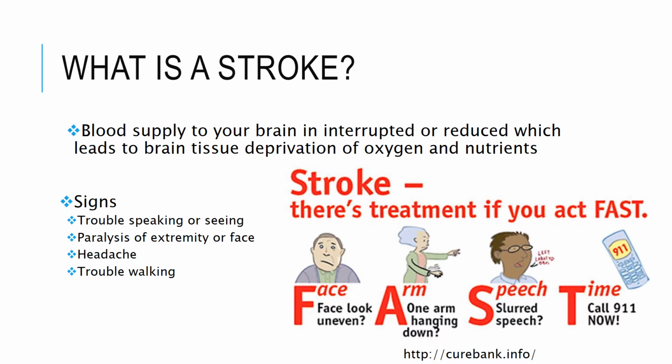To begin, what is a stroke? A stroke can be defined as blood supply to your brain is interrupted or reduced, which leads to brain tissue deprivation of oxygen and nutrition. Some signs of a stroke can be trouble speaking or seeing, paralysis of an extremity or face, headache, or trouble walking.